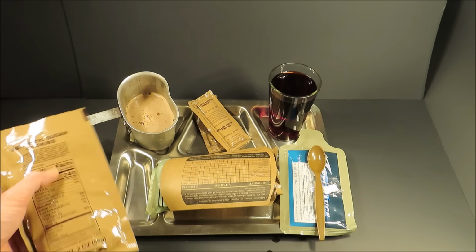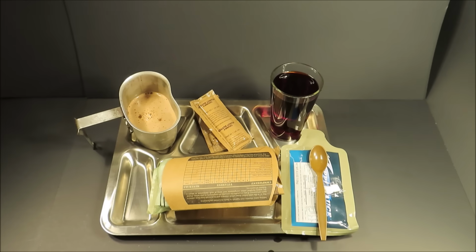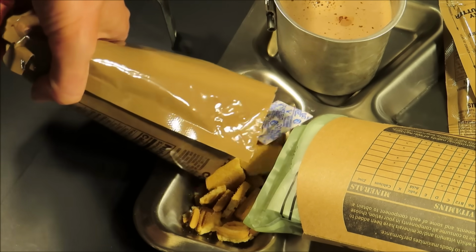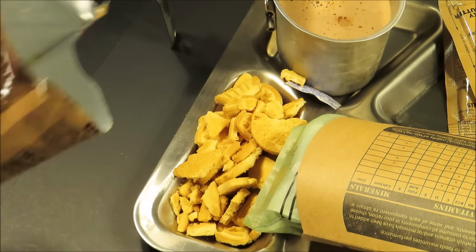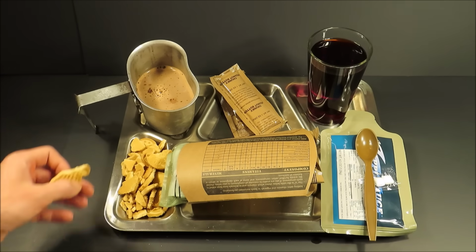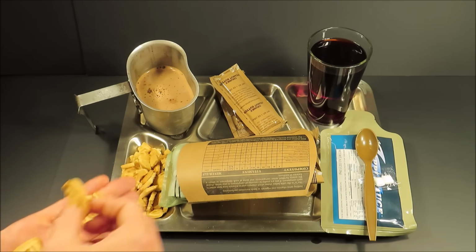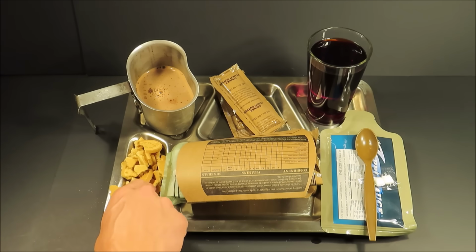Now for the Patriotic sugar cookies. That just has a brilliant vanilla and shortening smell to it. It looks like you got Uncle Sam's hat. That's kind of broken. Yeah, that's a torch. Here's the flag. Liberty Bell. I mean, they're pretty broken up, but you can tell what they are.